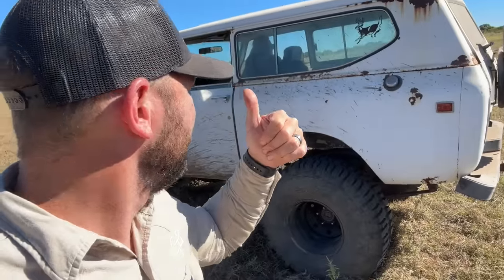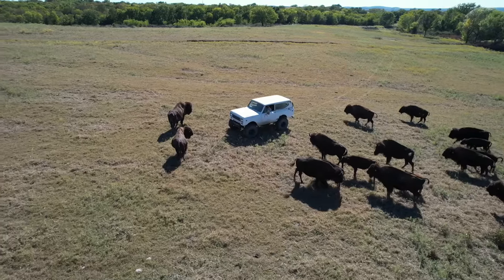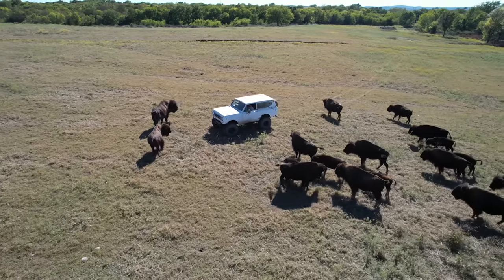We don't have a name for it. I guess it could be just Ranch Rig, Marissa says. We're going to eventually get the top off of it, and we'll bring you back out with this. But the Scout is on the Cross Timbers Bison Ranch here in Sulphur, Oklahoma.